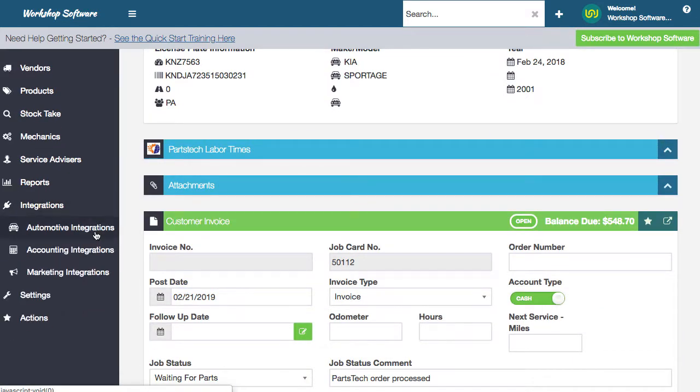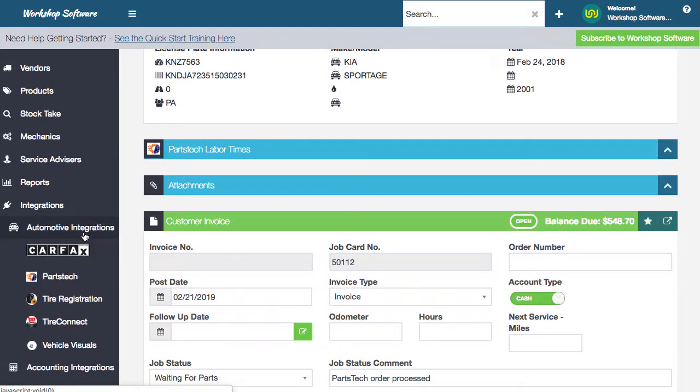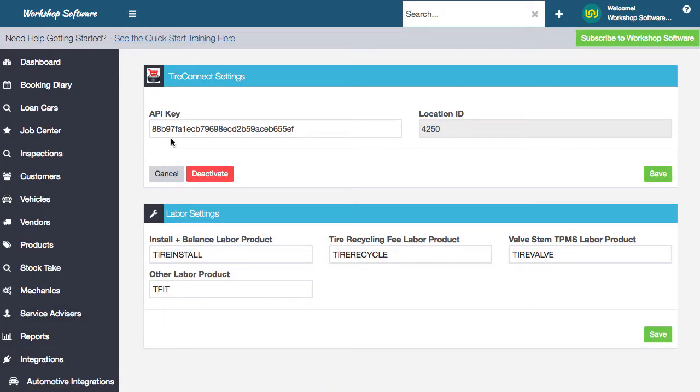I want to show you the integrations though, because if we go into Automotive Integrations, you can see TireConnect. All you need to do is get the key from your actual TireConnect application. That's simply gotten from inside that application. Then you can choose the actual types of products or labor that you're going to put on for various different things. So we've got a product for tire install, a product for tire recycling, and for valve and for other things as well.